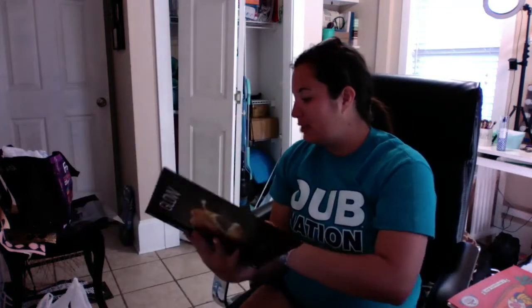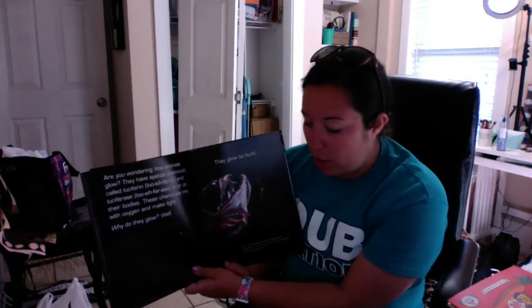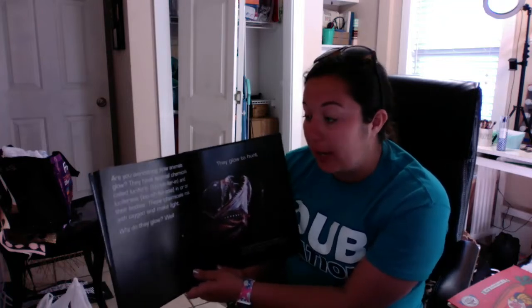Okay, so now what we want to know was, what makes some sea animals glow? So I'm going to pull our book back out and flip to a page where it was telling us what makes them glow. So let me reread this page to you, okay? Are you wondering how animals glow? Well, our question says, what makes some sea animals glow? So yes, we are wondering.